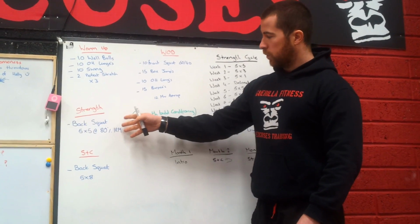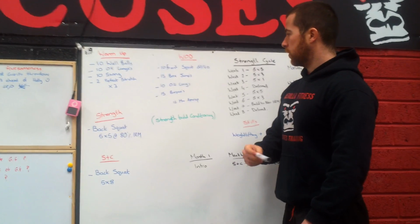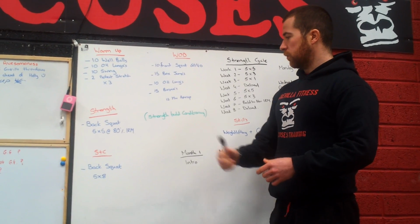So for example, we're doing back squatting today, 5 sets of 5 at 80% of 1 RM. So the workout of the day is going to include front squats, box jumps, overhead lunges and burpees. Okay, so just getting into accessory lifts, and we tend to do that.